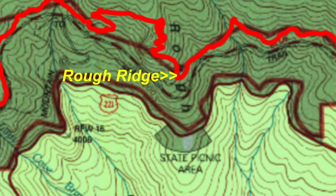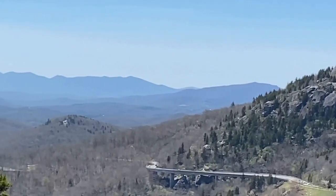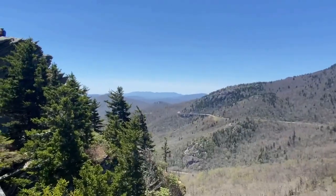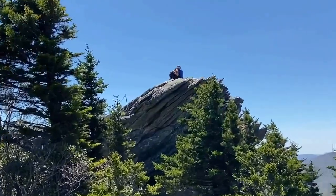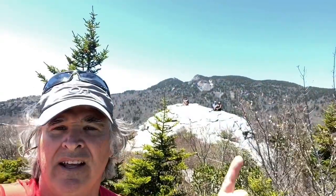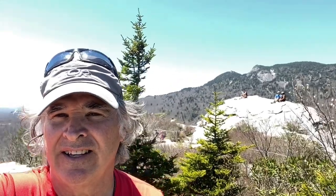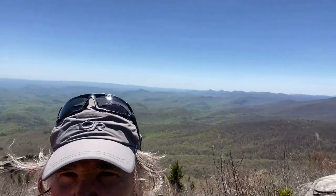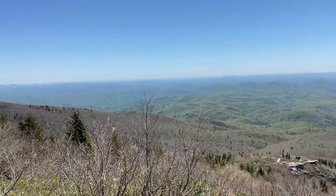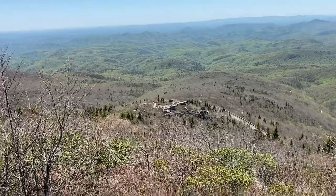Can you see Mount Mitchell from here? That is Grandfather Mountain, right there. Oh, yeah. The top. Wow. You got this. So I live far away from any kind of hiking like this. That's a nice place right down there. That's where we're going, I think, Carlos.